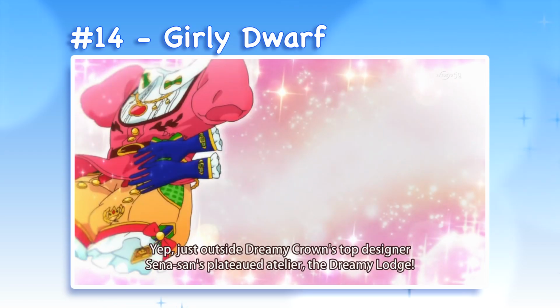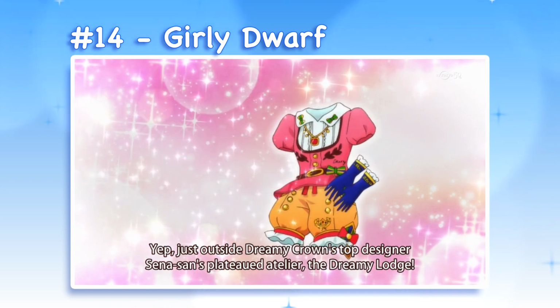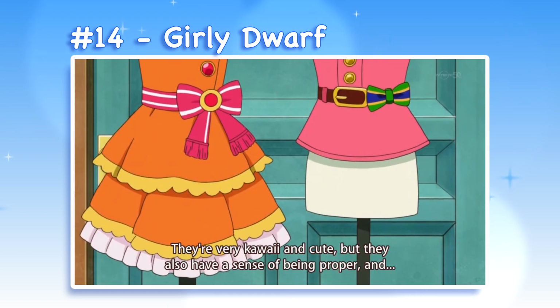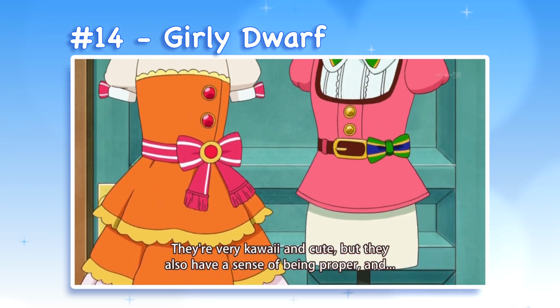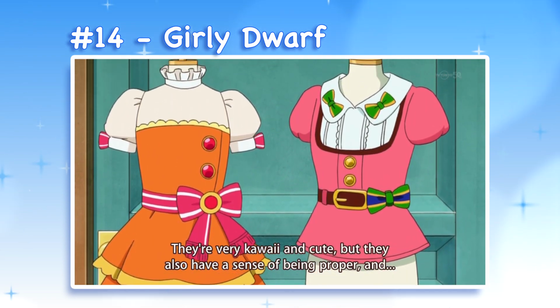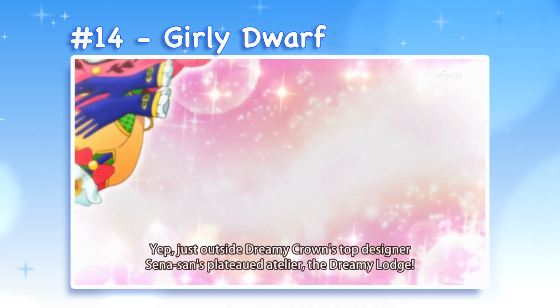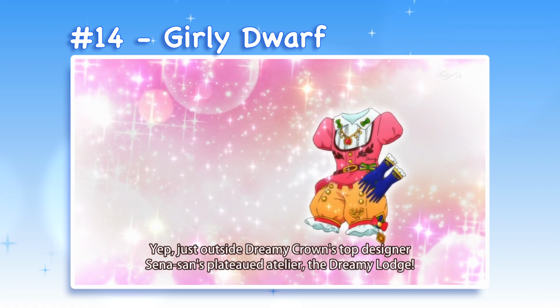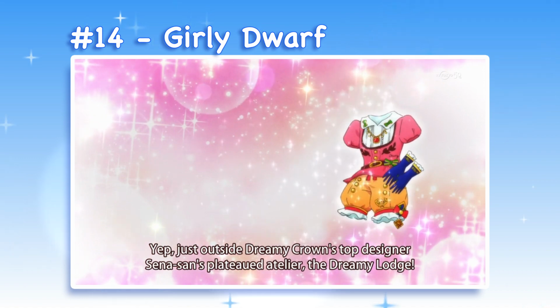14. Girly Dwarf. Girly Dwarf is a blouse and short set with ankle boots and stockings. It belongs to the Snow White collection. I appreciate that the puff sleeves of the blouse match the shape of the shorts, but overall I'm still not a huge fan of this silhouette. Even so, the embroidery, jewelry, emblem accent, and ribbons help to elevate this design. The color scheme is cohesive, and the large belt buckle helps to cement the dwarf reference.